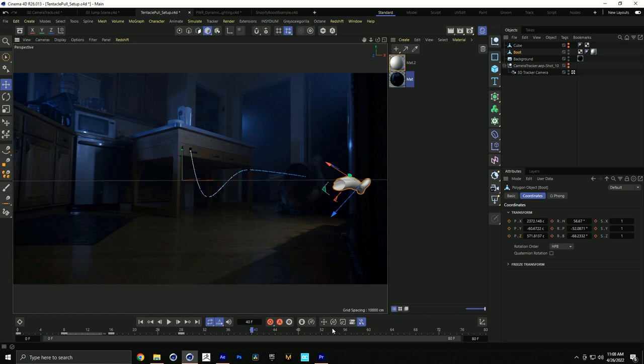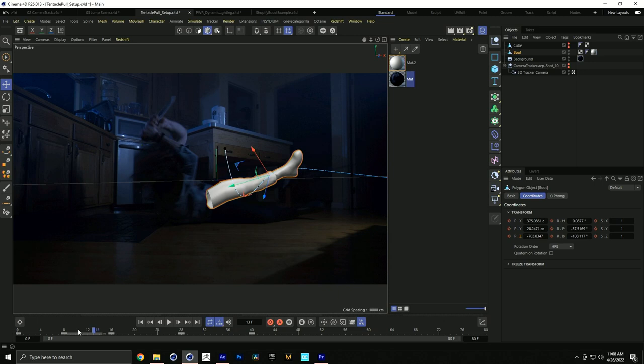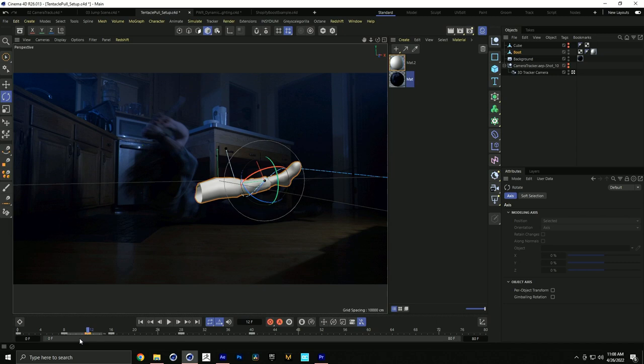Okay. So after you've matched your big poses, you can go back through and add some in-between frames. I won't take too much time to do any of that, but say, for example, between 8 and 16, you can see his leg moved quicker. So I might just go halfway, reorient this, add a new keyframe, and move on.